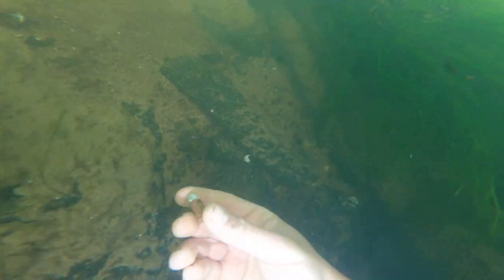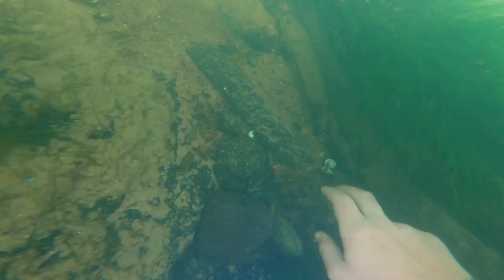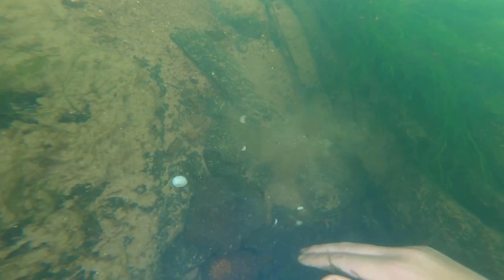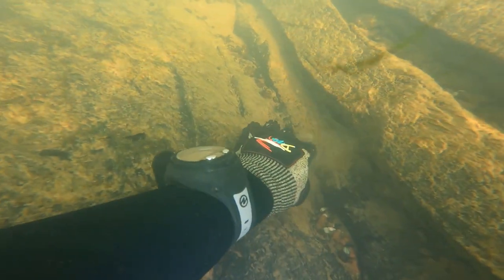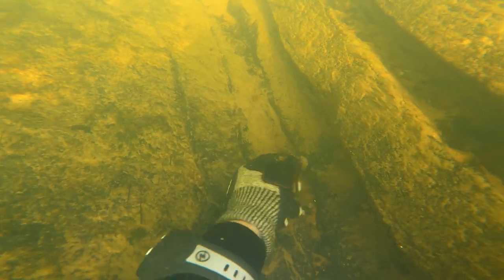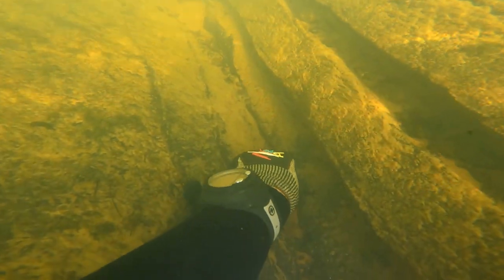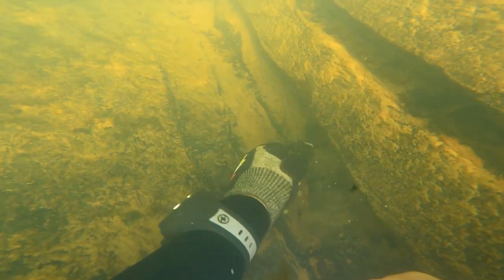So I came across this pocket of bullets, and I just kept finding them in these cracks and the crevices. So I'm trying to steer all the silt away to see what else is hidden in there. So I'm just finding a handful of these bullets. I'm not exactly sure of the caliber. So that's pretty cool.